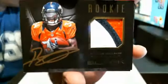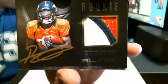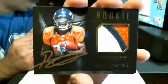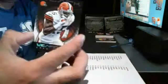Three-color patch. Ronnie Hillman for the Broncos. Got Ellison's number down to 189. Very nice three-color patch. Ronnie Hillman, numbered 11 to 99. Very nice. And we got a Greg Little weaponry for the Browns.